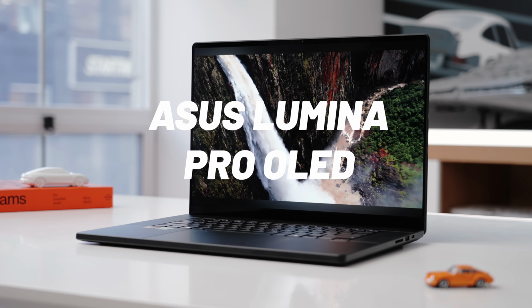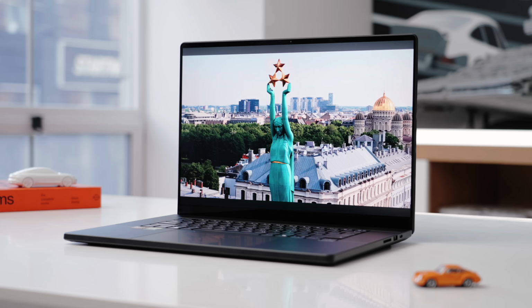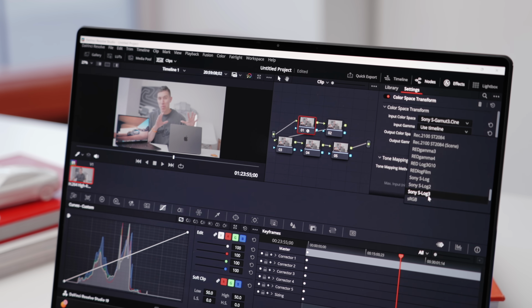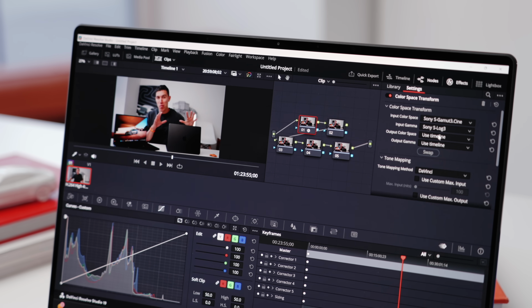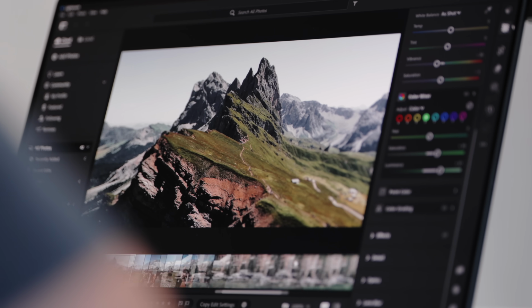All that display tech is known as ASUS's Lumina Pro OLED. It's a really color accurate panel. As an example, it's got 100% of the DCI-P3 color space. If you are doing anything that requires good color matching, say you're an editor, doing commercial work, color grading, if you need to use this as some sort of reference, or if you're a photographer, this is a really good and, once again, color accurate panel.